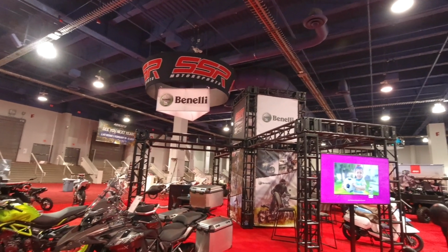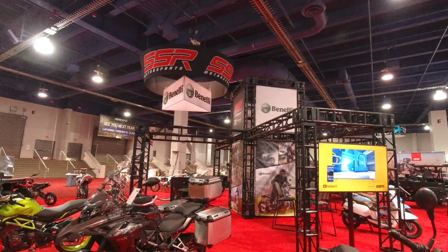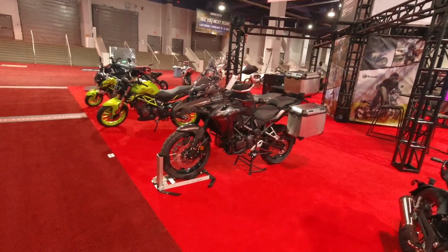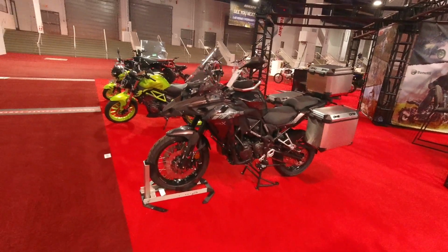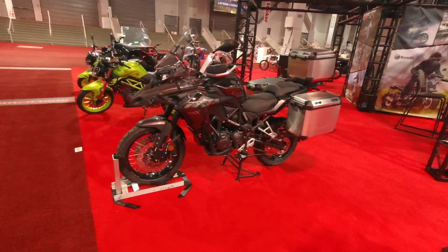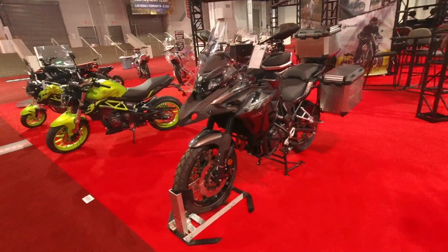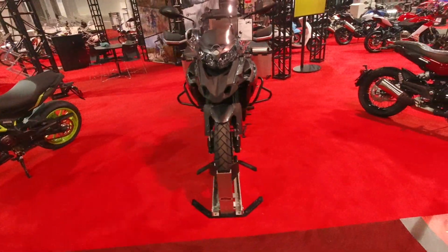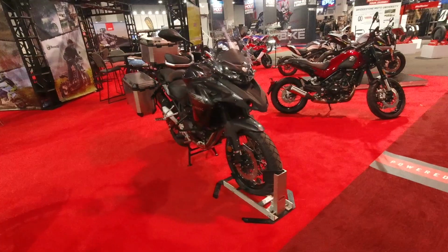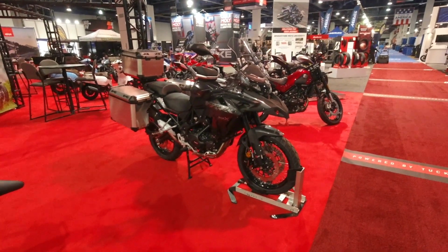Alright, so I'm at the SSR/Benelli booth. When I saw Benelli, the first thing I thought of was shotguns. I didn't even know there was a company called Benelli that made motorcycles. But this one here caught my eye because it's obviously an adventure bike. It's a 500cc off-road vehicle. And it's kind of nice. I've never heard of these guys before. I found something new.